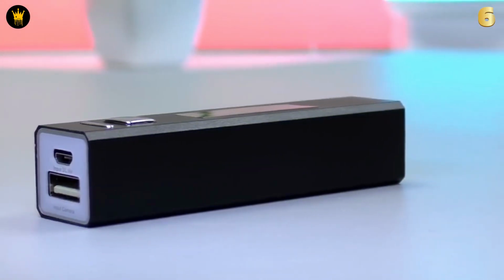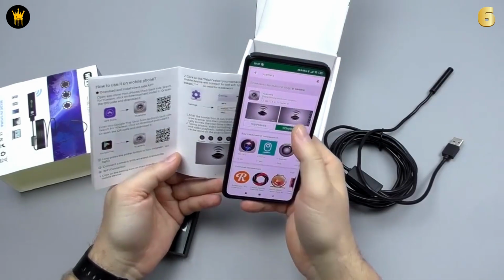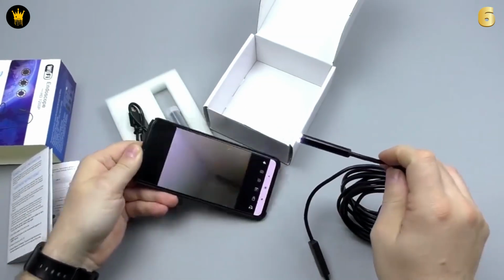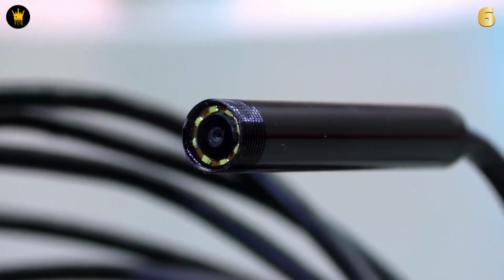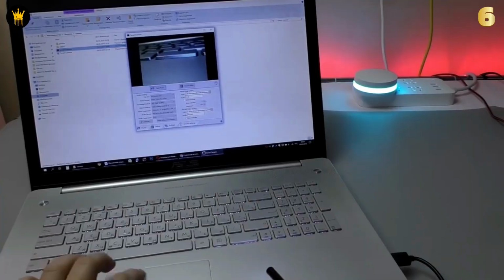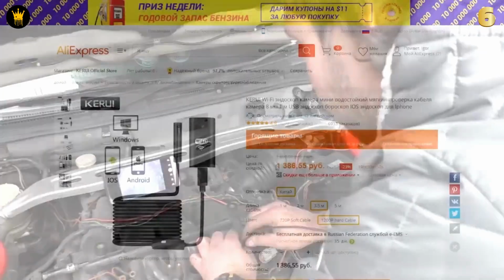Number 6. Wi-Fi Endoscope Camera. Need to inspect a pipe, engine, or hard-to-reach space? The Karué Endoscope camera connects wirelessly to your phone and offers HD resolution with dual lens options. With built-in adjustable LED lighting, it delivers crystal-clear images even in total darkness. Ideal for auto repair, plumbing, or checking behind walls.